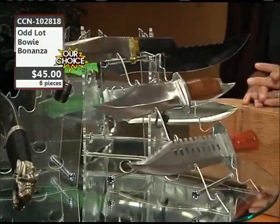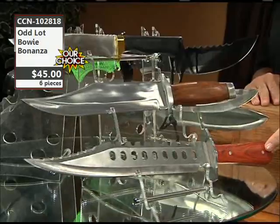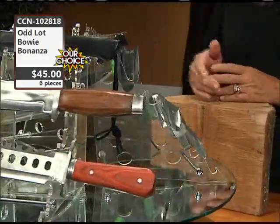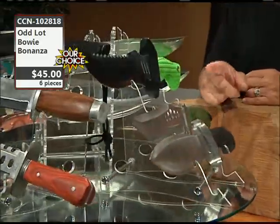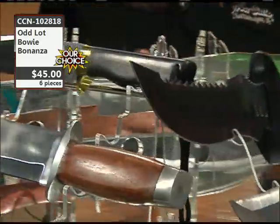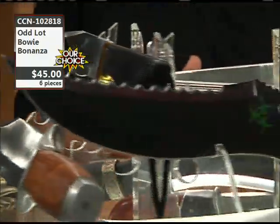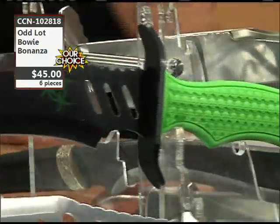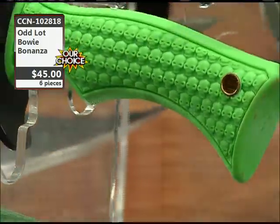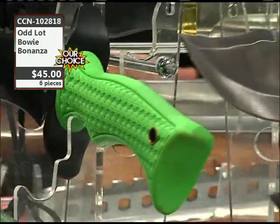Here's a Cocobolo. Huge Guardian. That one's a 16. Emerald Wood. The Skull Grip handle, so that I have seen in black and green before. There's the Arapaho Bowie. Austin Dillon. Okay, and here's a chip away. You will get 6, and the keyword here is Bowie.